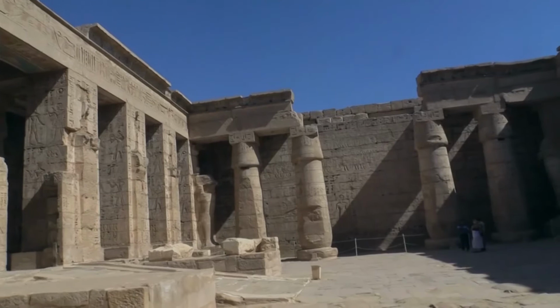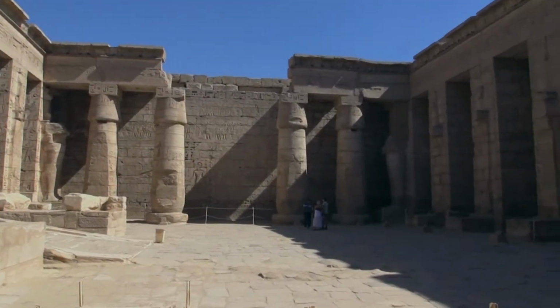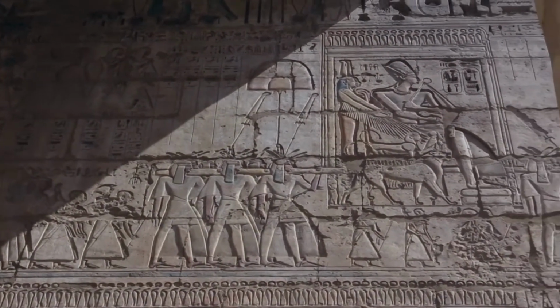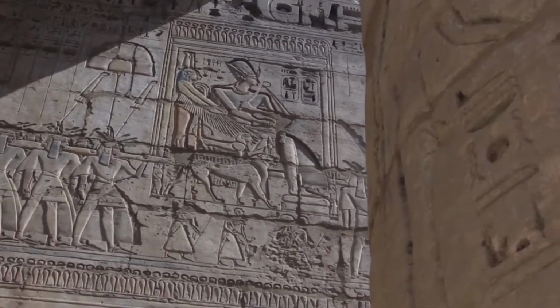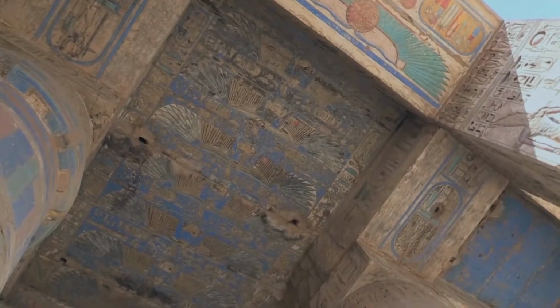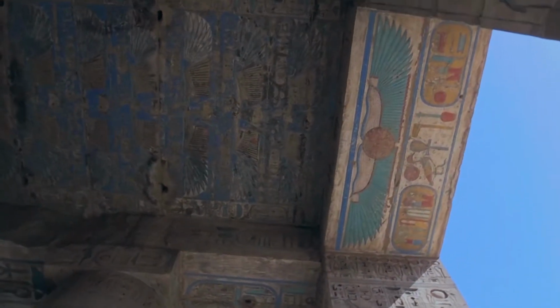Okay. In the inner court, we see Ramses III celebrating his jubilee. He's being carried by all of his princes in a royal throne, accompanied by the goddess Ma'at, showing that he has brought balance to Egypt. Truly a marvel of ancient architecture.